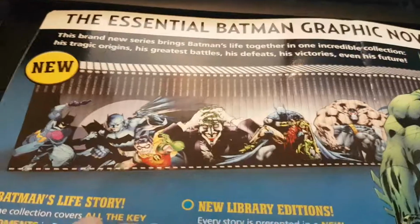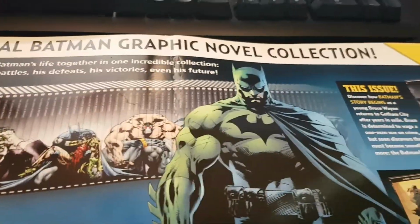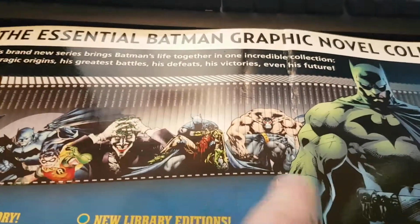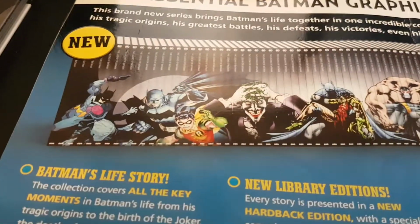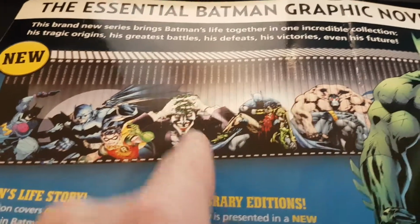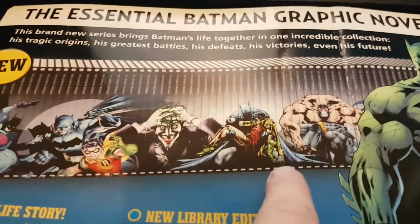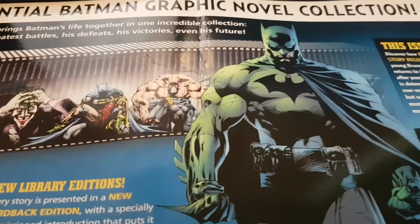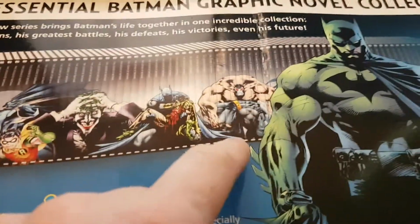So you can see that's the complete set. It goes for a long time, and it has this nice kind of spine artwork, a mixture of Jim, I guess that's Jim Lee. That looks like Bolland, is it? The Death in the Family. Breaking his back. Bane, Knightfall, was it? I think. Anyway, correct me in the comments if I'm wrong.